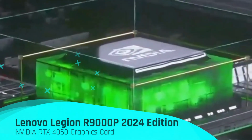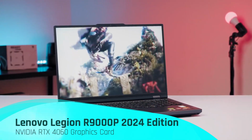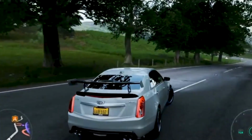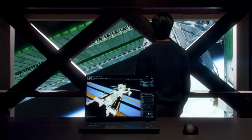Pair that with the powerful NVIDIA RTX 4060 graphics card, and you have a combination that's perfect for gamers and creators alike. With a maximum power draw of 140 watts, this GPU delivers stunning visuals and high frame rates, bringing your games and projects to life like never before.